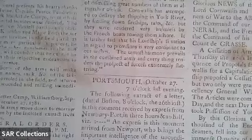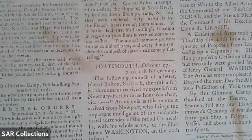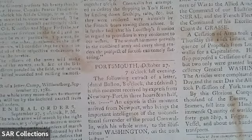So you can see here, Portsmouth, October 27th. 7 o'clock last evening, the following extract of a letter dated Boston, 8 o'clock the 26th, is this moment received by express from Newburyport in 3 hours and a half, viz. An express in this moment arrived from Newport who brings the important intelligence of the unconditional surrender of the proud Cornwallis with his whole army to the illustrious, all caps, Washington on the 20th instant.